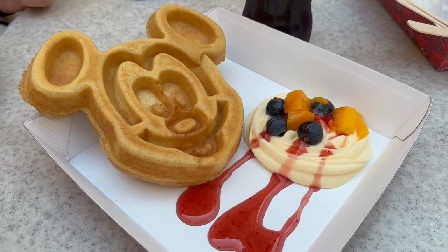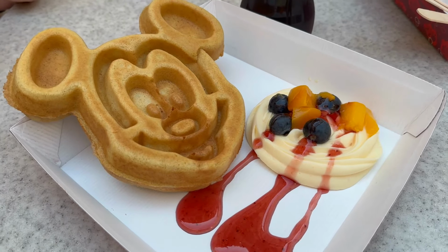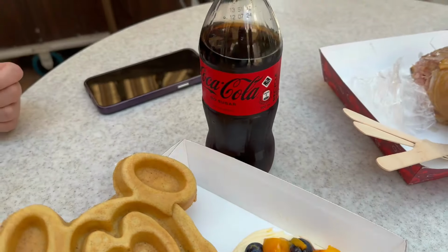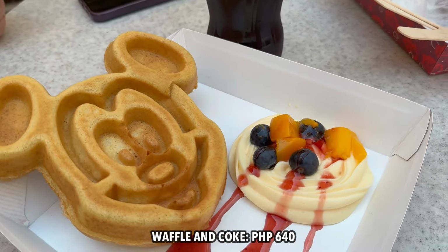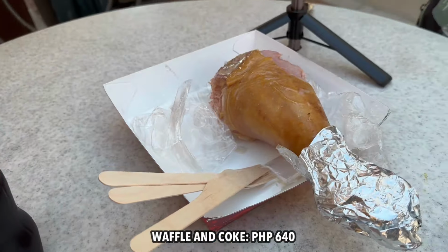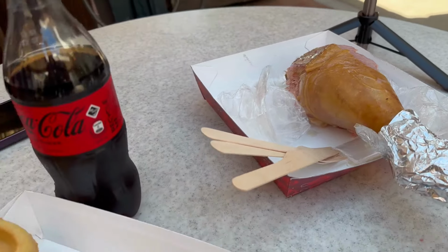We also got some Mickey Mouse waffle. And Coke Zero for the waffle and Coke, that's 90 Hong Kong dollars. And then our turkey leg for 160 Hong Kong dollars.